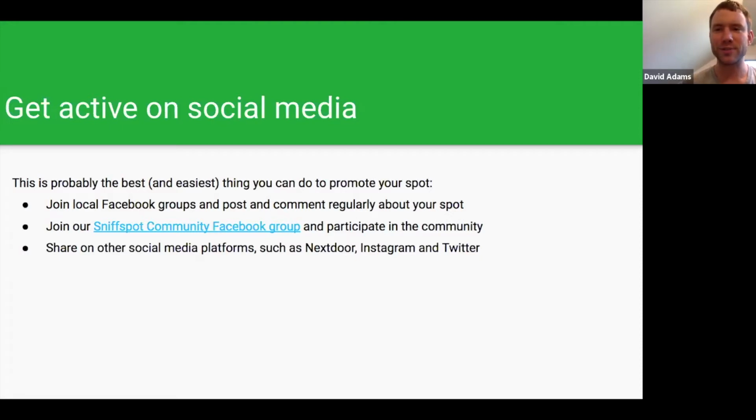These are groups on Facebook that are related to the area in which you live. So if you live in Maple Valley, you can search on Facebook for Maple Valley and find local Facebook groups and join those groups. They're communities around your local community, people that care about what's happening locally and live locally. Through joining these groups, you can participate in conversation. You can post about your spot. You can participate in conversations about leash laws or dog parks or whatever else. And it's a great way to get the word out about your spot.